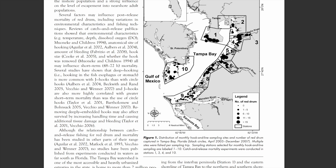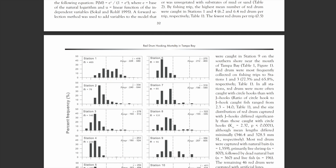In the middle part of the bay or the upper part of the bay, there's a lot more large concentrations of redfish. I fish a lot in this area, and I'm definitely catching redfish, but it's interesting to know that the concentrations of redfish are more in the middle part of the bay. Red drum were most frequently collected on fishing trips to Station 1 and 3.